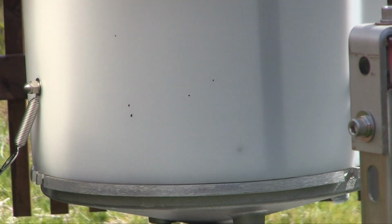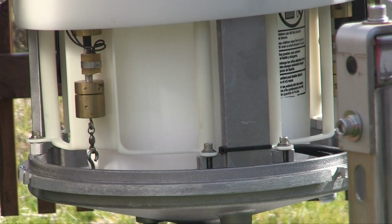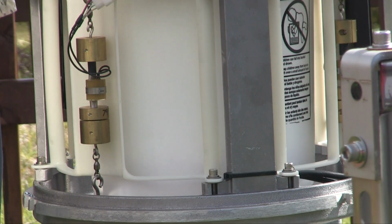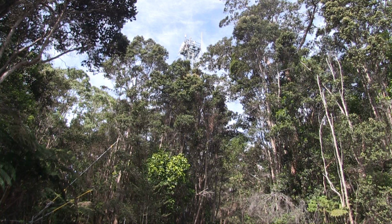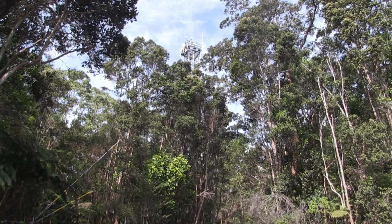We have a whole host of gas systems that measure how much carbon dioxide and water vapor is being transpired from the plants as well as coming down from the atmosphere.